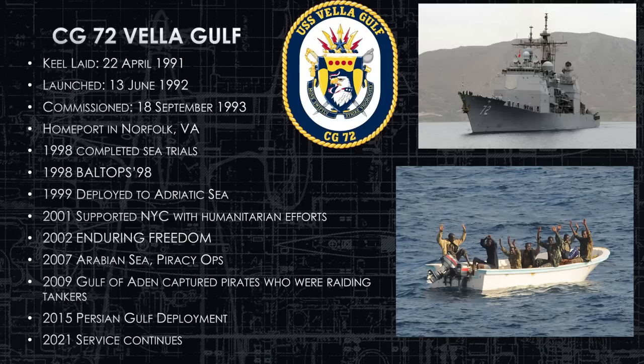In 2002, she was part of Operation Enduring Freedom. In 2007, she's in the Arabian Sea doing pirate ops. And in 2009, she's in the Gulf of Aden capturing pirates who were raiding tankers. You can see a picture of some that they captured right there. That's being taken from the Vella Gulf. In 2015, she does a Persian Gulf deployment. And as of the time of this recording, her service continues. CG-72 is not on the chopping block.